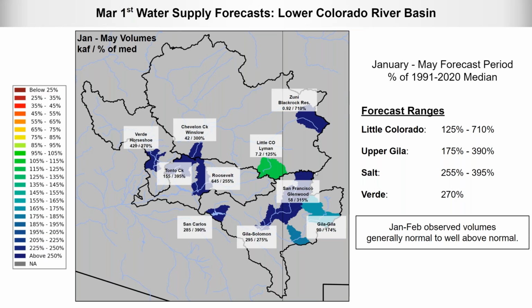Okay, now looking at our March water supply forecast across the lower Colorado River Basin. So here we're forecasting a January through May volume, which is different than the April through July volume that we forecast in the upper Colorado River Basin. And we're comparing that to the 91 through 20 median with these percentages here. Dark blues are above 250% of normal across the lower Colorado River Basin. Again, very good, near record snowpack conditions across parts of central Arizona. So all of those areas are seeing much above normal snowpack and water supply forecast volumes.